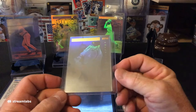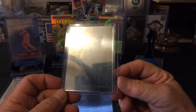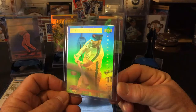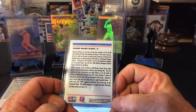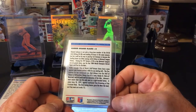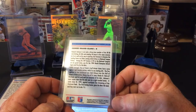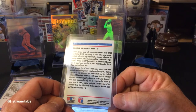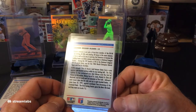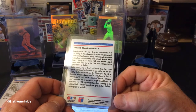Card number 16 here is Howard Johnson with the New York Mets. Career grand slams for Howard Johnson are 6. Howard Johnson is not only a 3-time member of the 30-30 club, hitting 30 home runs and stealing 30 bases in the same season, but he is well on his way to passing Ted Simmons to become the leading home run hitter among switch hitters in National League history.